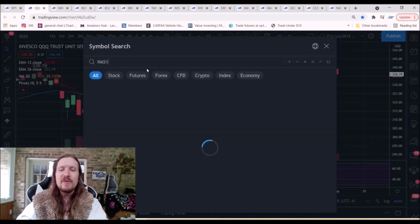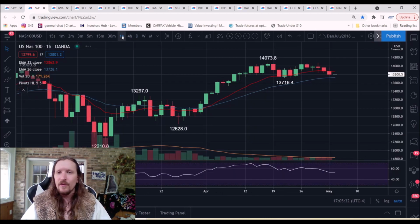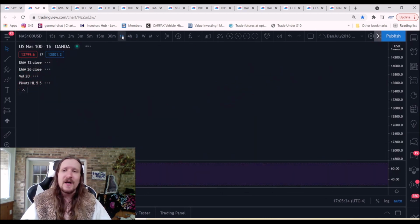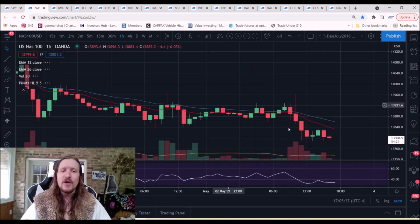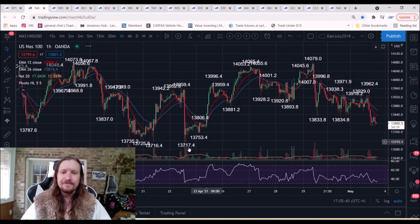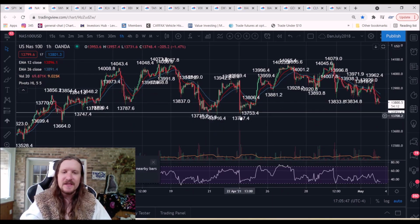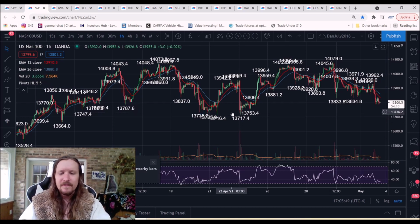One thing to note is we will be in oversold conditions if that level comes into play soon. The hourly RSI on the NASDAQ futures chart would be oversold on another leg down. Where's our support on this futures chart? It's this double bottom down here. So we're keeping an eye on 13,717.